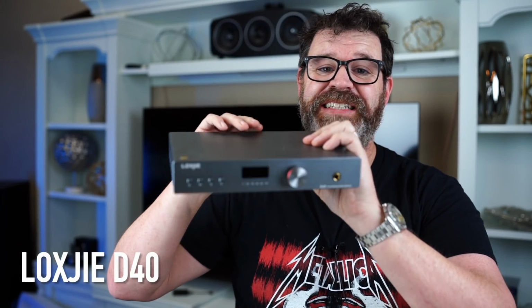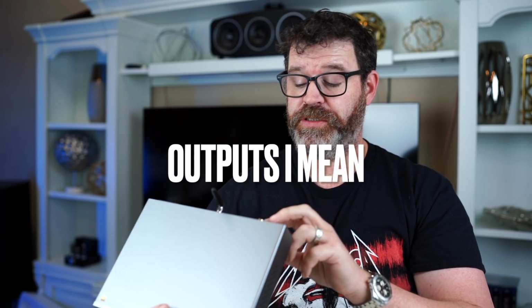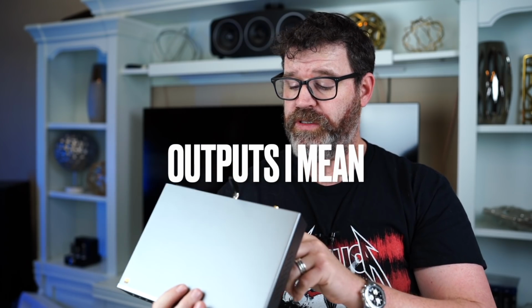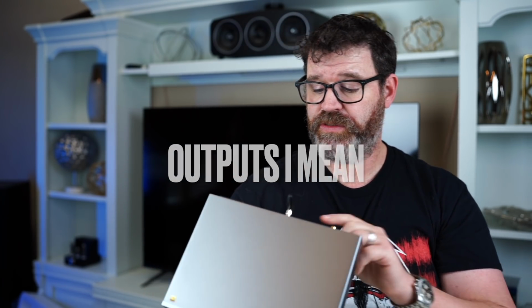The Loxtee, hold on, I can't get it. The Loxtee D40. It's a DAC. It's a balanced DAC. Balanced inputs. Looks like it's just a balanced DAC. It's got an AES input and then one of these I2S inputs. Looks like an HDMI. Optical, coaxial, USB. The D40. It's a DAC from Loxtee. Does MQA and a whole bunch of stuff. It's good looking. Has a little gray knob with a ring around it.